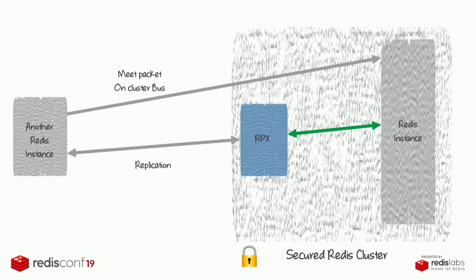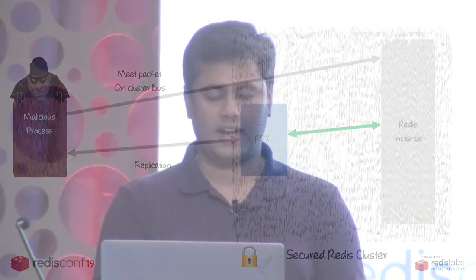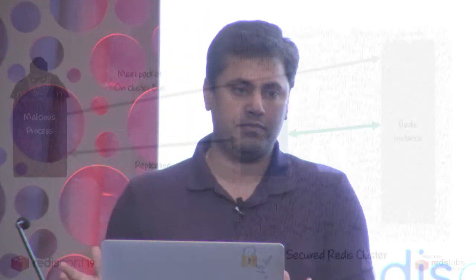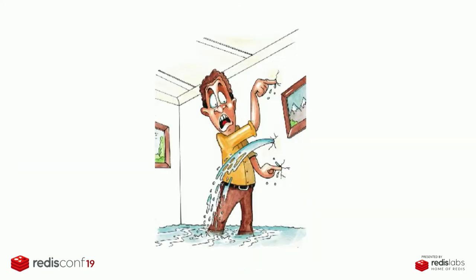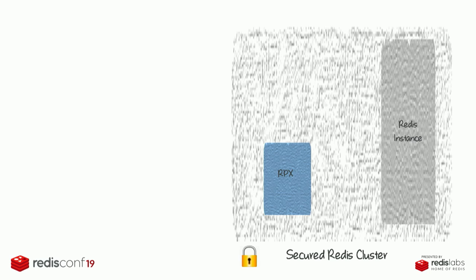And it got all the data that needs to be part of the cluster. And then later we found out that guy is the malicious guy. He is not part of any cluster, and he was not introduced by our ops team. He is a malicious process trying to pretend to be a Redis server, and he's doing all the communication. So we thought that we had solved all problems. We left a hole. The whole water is gushing out. How do we solve it?